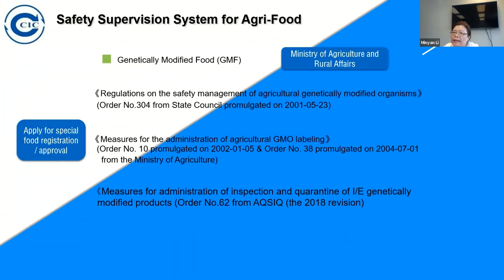For genetically modified food, GMO, there are several regulations issued by the Ministry of Agriculture and Rural Affairs for product approval before exporting. So for food which contains GMO, you should go to be approved by the Agricultural Department in China.